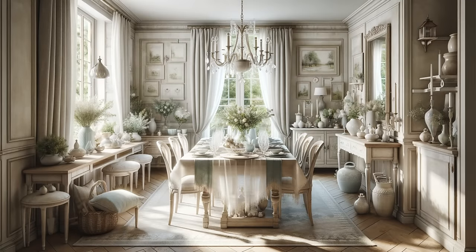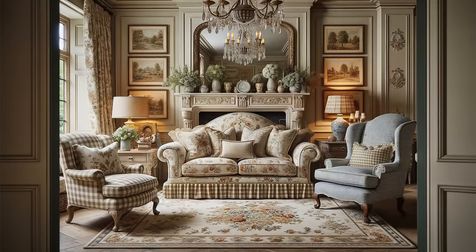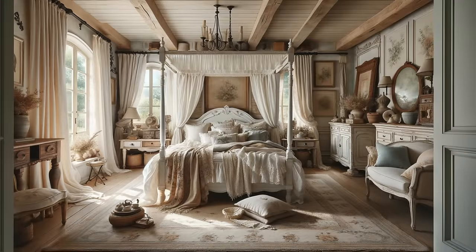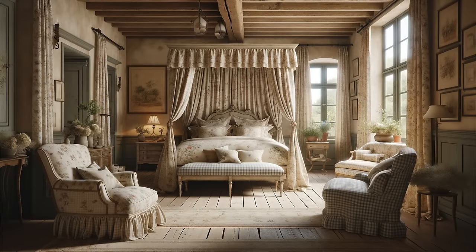Now, let's begin our journey into the picturesque interiors of French elegance. Get your favorite beverage ready because we're about to embark on a fascinating visual journey through the beautiful design aesthetics of French interiors. This is an opportunity to immerse yourself in the charm, elegance, and refined allure of these styles. So, grab your drink and let's begin this inspiring exploration.